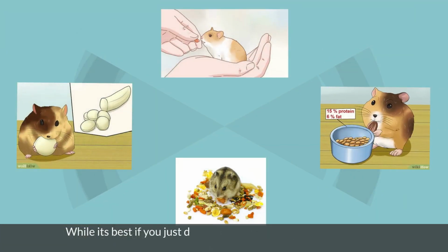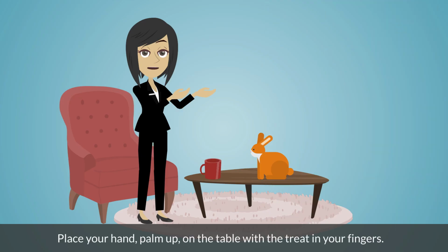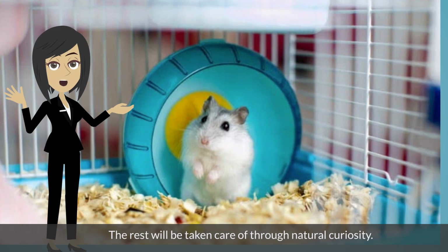While it's best if you just drop the goodies in with the food, your hamster can be trained to take treats from your hand. Place your hand, palm up, on the table with the treat in your fingers. The rest will be taken care of through natural curiosity.